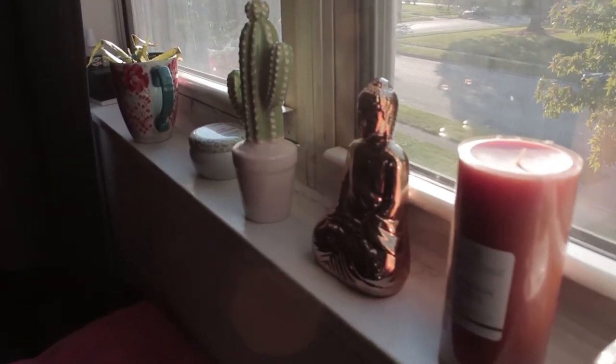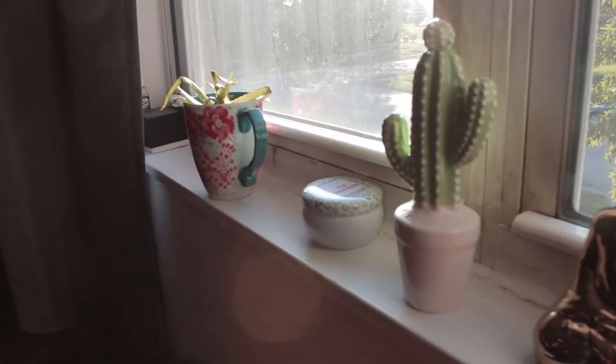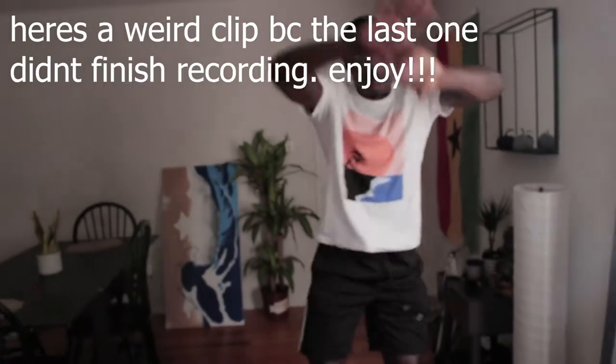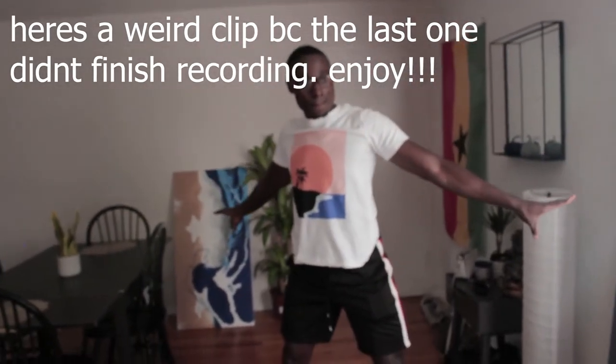Alright, as we move on to the window area, which is a very important part of our apartment because we're at the center. Alright, can we finish? Yeah, you're doing the living room next, so let's switch.